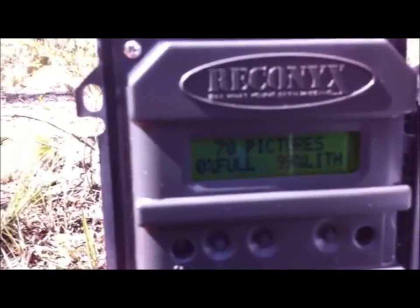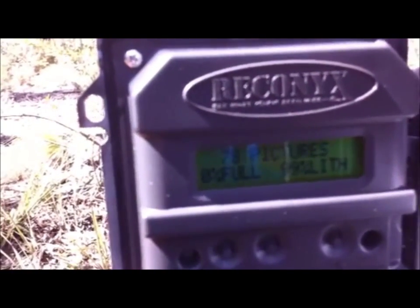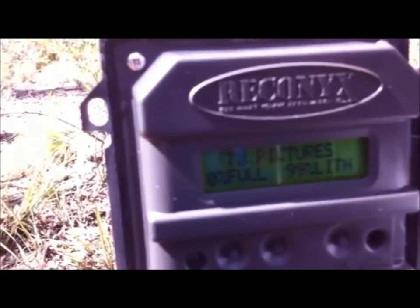She's still 99% full on battery life and 78 photos. So we'll take the card home, we'll take the camera and move it to a new area. Catch ya.